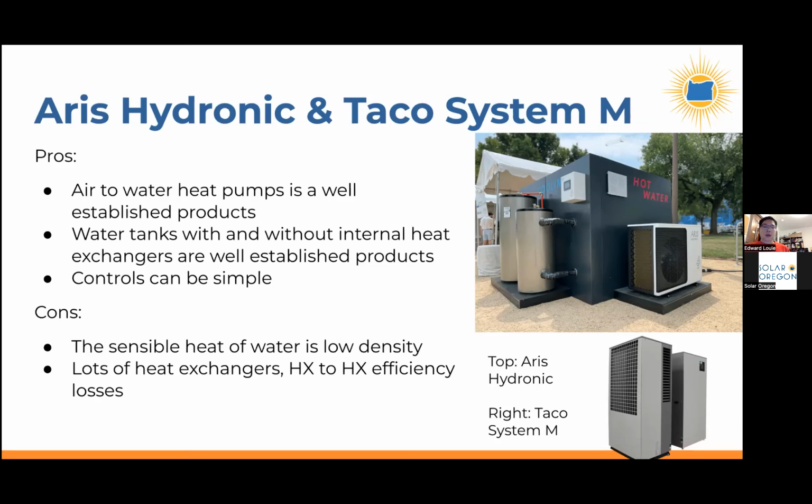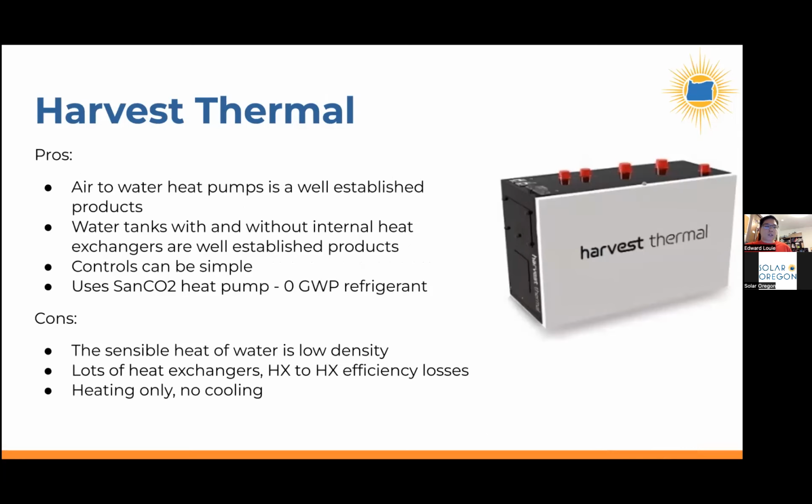This system has very simple controls and uses technology that's pretty mature compared to some of the other ones shown. But sensible heat is a low density thermal energy storage media, so you're not really likely to get hours or days of thermal energy storage ever unless you have a humongous tank. And there's a lot of heat exchangers that need to get involved with making these systems work, and so there's heat exchanger efficiency losses.